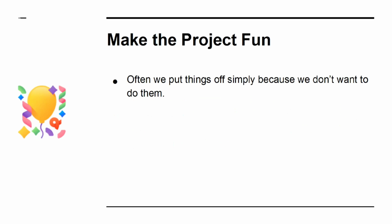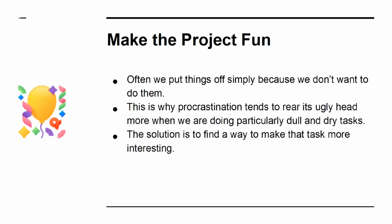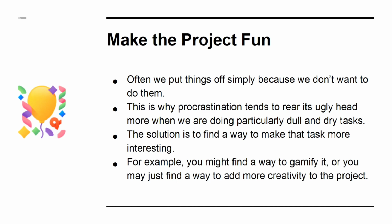Make the project fun. Often, we put things off simply because we don't want to do them. This is why procrastination tends to rear its ugly head more when we're doing particularly dull and dry tasks. The solution is to find a way to make that task more interesting. For example, you might find a way to gamify it, or you may just find a way to add more creativity to the project.